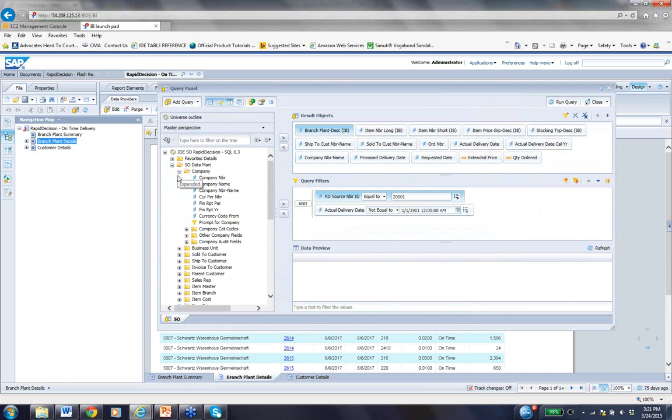This part of what we've already done within RapidDecision, within the Business Objects platform, is what gets delivered to customers. And it really goes a long way to help the users create the reports, because now they know and understand exactly where that information came from, and they have the confidence to build the reports that they need.